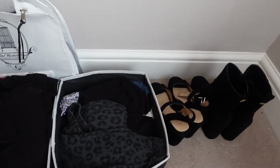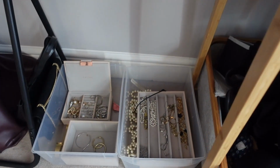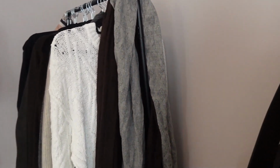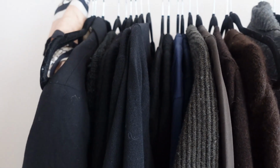And this is where I keep my leggings. That's a leopard print pair on the top there. This is where I keep my underwear, bits and bobs down there. Then I've got my jewellery, got some more necklaces up here, which I spent quite a long time untangling last night. And then we've got some scarves here, and we've got some handbags and a belt and another scarf over there.